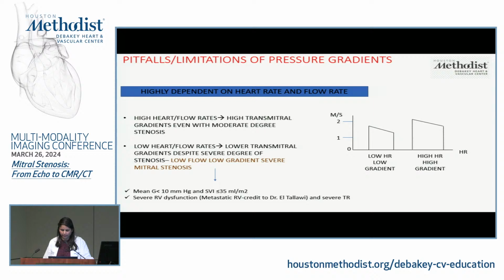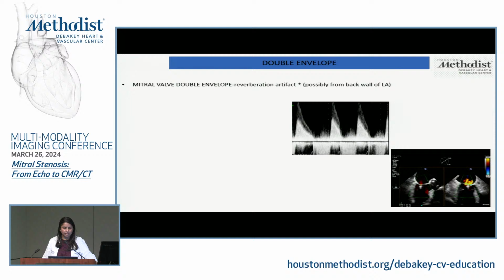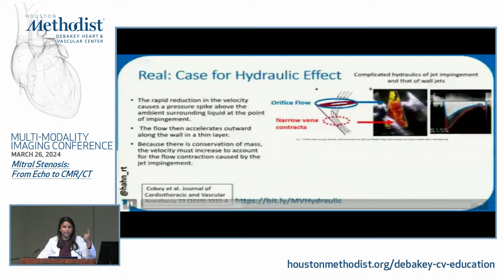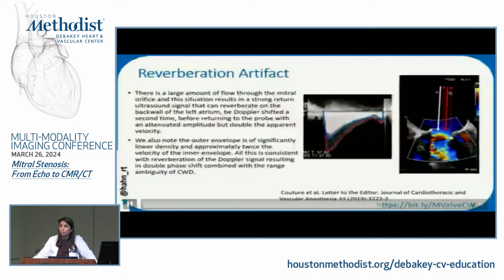How can we not talk about this? We can't forget Dr. Little and the mitral valve. We always talk about this, and I think it's a point of debate in a lot of labs. Sometimes when you do TEE, you see this double envelope or a reflection, which is from the back wall of the LA. There was a huge debate on Twitter about what exactly this is. They demonstrated that it's actually over gain, which results in that double envelope. They tested it on multiple patients, reduced the gain, and basically reproduced the numbers. So the bottom line is use the denser envelope inside. The modal velocity, the denser envelope, is the real one.